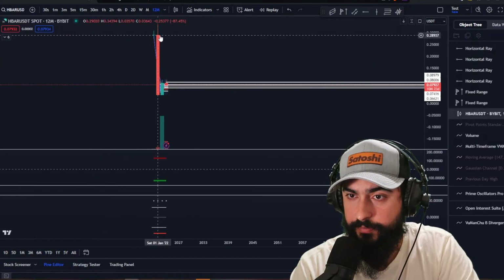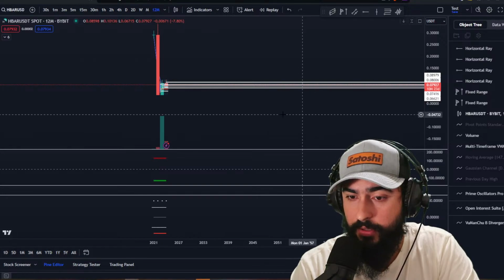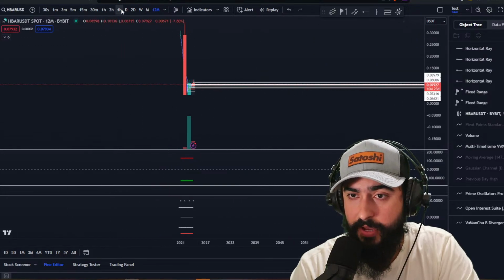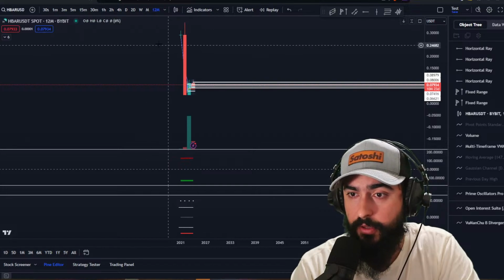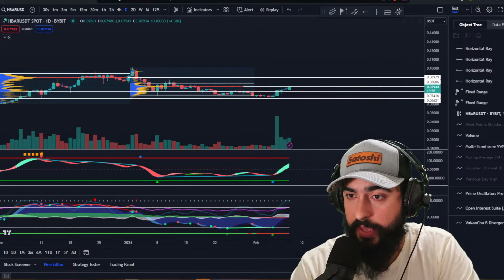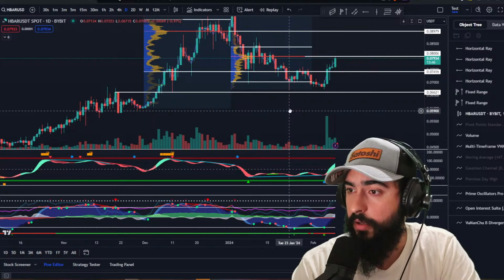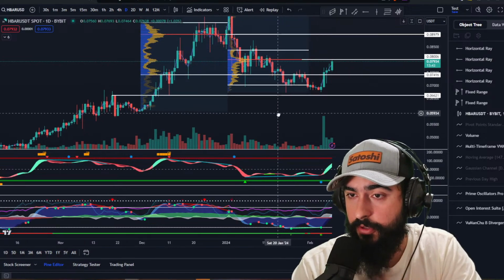But can it do well? I mean, of course, we're going into a bull market. It's been around for a while now. I can't tell you if it's going to go 5x or 10x on H bar. I'm sure strong H bar believers think it probably can, and it probably will at least 5x from where we're at. But I don't know what the full tokenomics are.